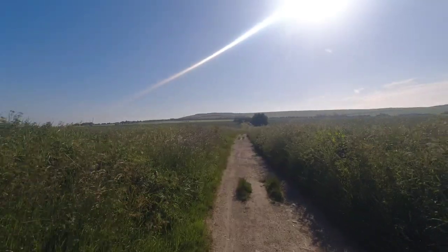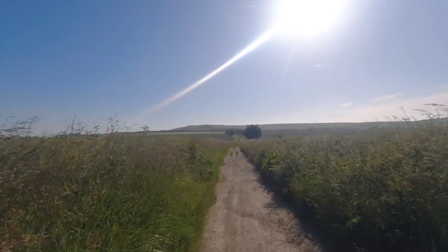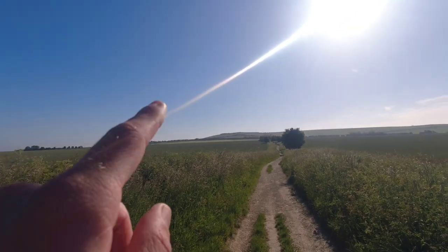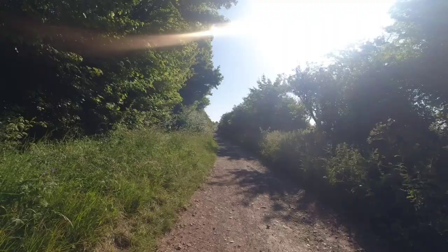Wayland's Smithy, I'd say that's the highlight of the trip so far, wouldn't you? Monument-wise, yeah. So what's up next, Stuart? Uffington Castle. Are you sure? Stuart was indeed correct. It's Uffington Castle next, which I can just make out over here. But beside it is the white horse chalk figure.